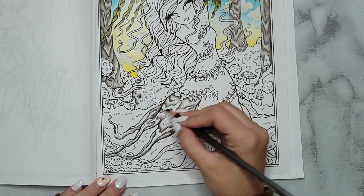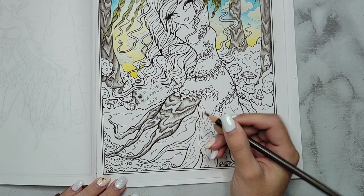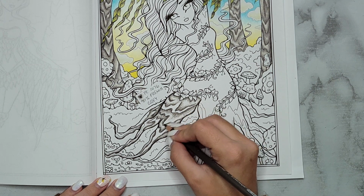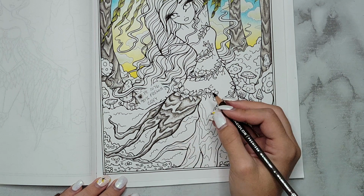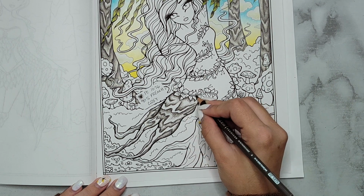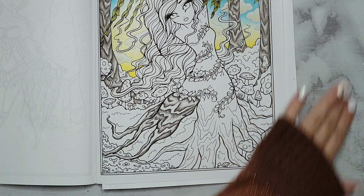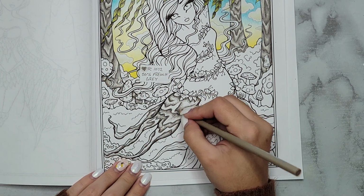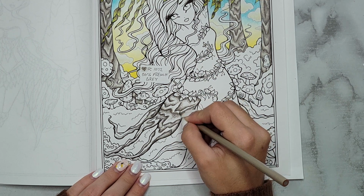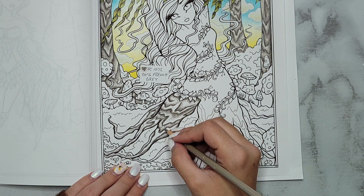Okay, so let's do, I guess, this in shadow too. I think that looks good. I think I'm happy with that. Let's go in with our 50% then. And again, we'll just add that along the bottoms of these. I don't think I'm gonna put it on that one.